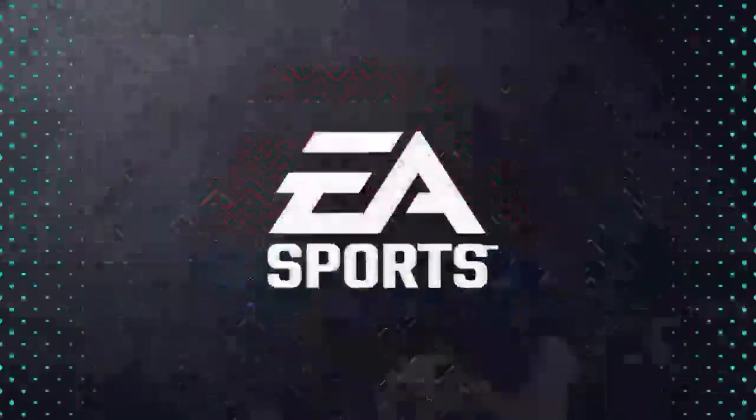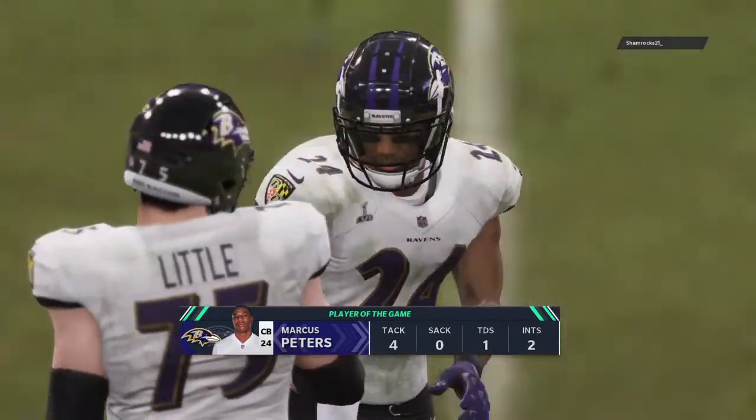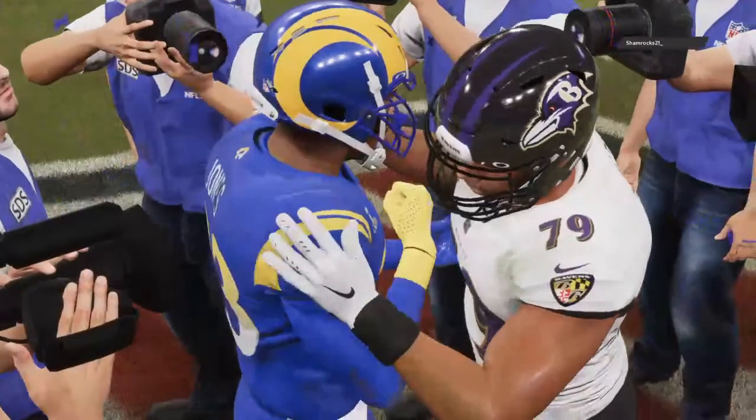And they end this year just how everybody wants to end the year, holding the Lombardi trophy. What a season for them. What a ride it's been for us as well here in the booth.